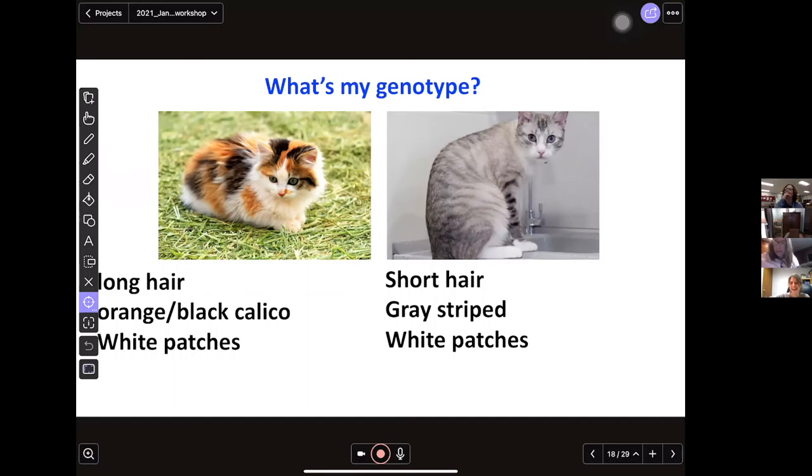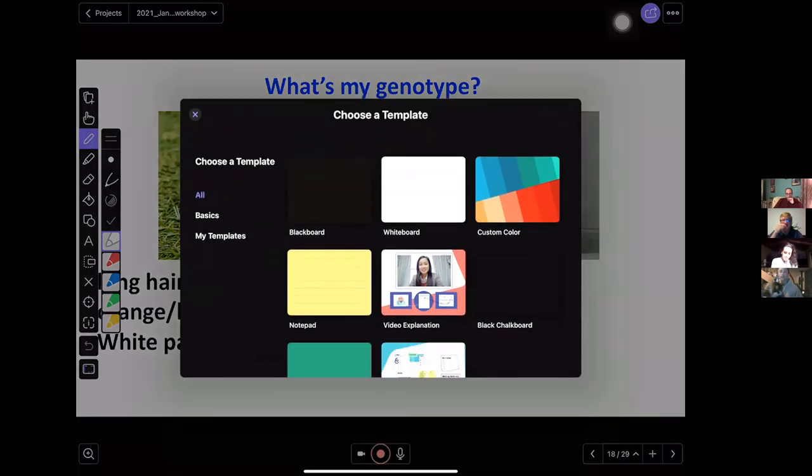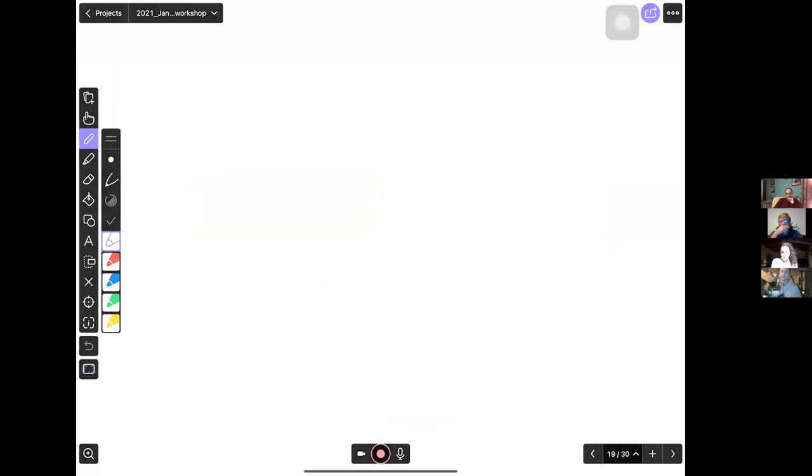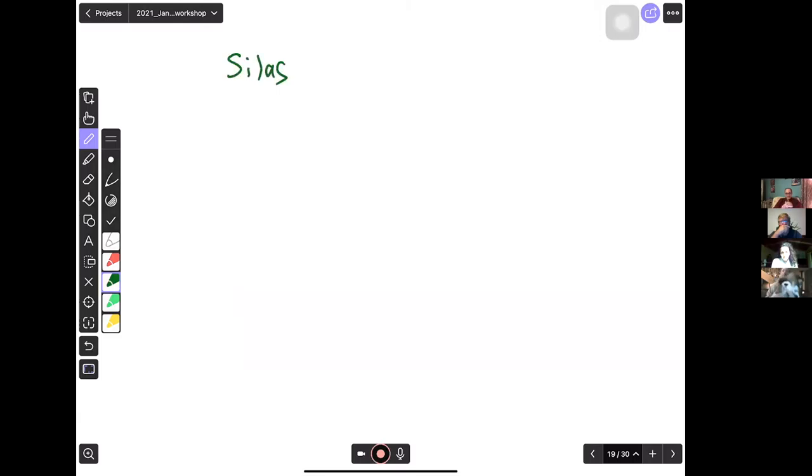So he's a long hair. So he's got the recessive. Yes. Derek, what's your cat's name? This is Silas. Silas. How do we even spell that? S-I-L-A-S. Silas. Okay. So Silas is long-haired. Yes. And so what is his genotype? So he's two lowercase. He's homozygous recessive. Yep. He's little L, little L.